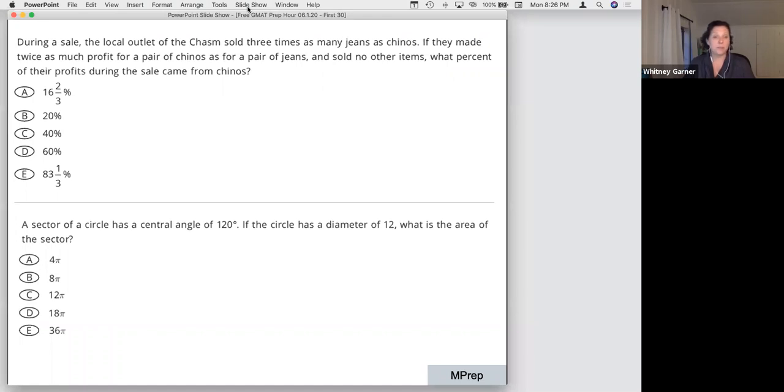I've got symbols and percents. First one's got percents, second one's got pi. If I see pi, I already know that I'm dealing with circles. Right? That's the only time we ever use pi is with a circle. So I know I'm dealing with circles. I definitely have some serious spacing in the first one.